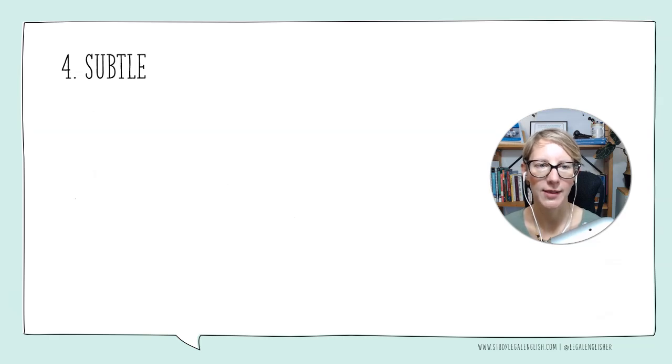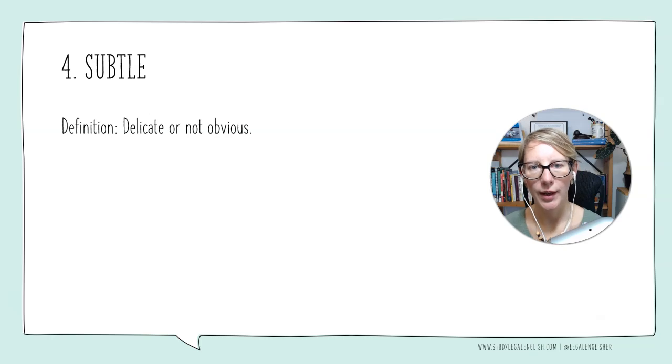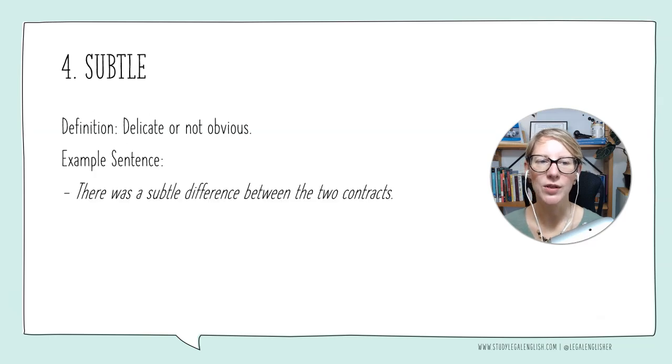Subtle. What does it mean? It means something's delicate, it's not obvious. We don't immediately see something because it's not completely obvious. An example sentence is: there was a subtle difference between the two contracts. There was a slight difference. It was quite a small difference, but maybe it could still have been an important difference. So subtle just means small in the sense of it being not obvious, but it could still be important.